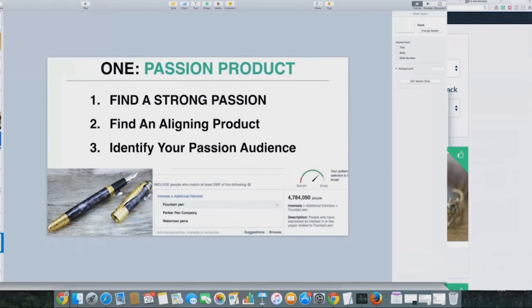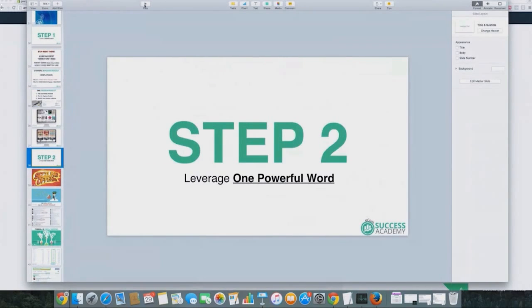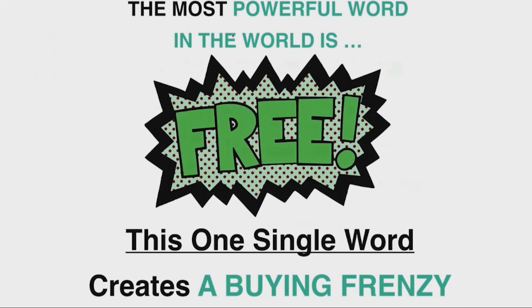All right, now that brings us back to our slideshow, and I'm just going to skip on down here to step number 2. Now, step number 2 is finding the most powerful word in the world and leveraging that. Now, that word is free. Free is the most powerful word in the world.